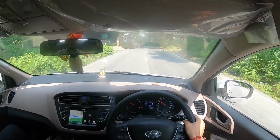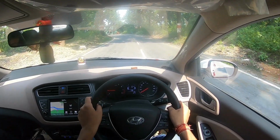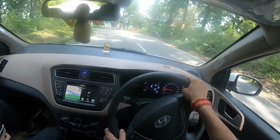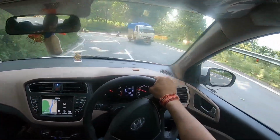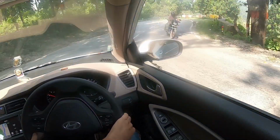And in terms of braking, it is quite good. Stops right in its stride. And the ABS is also very well calibrated. In terms of cornering, yes, there is no body roll. And the gear shifts are butter smooth.